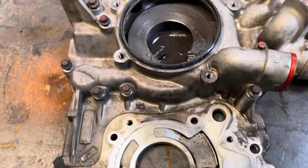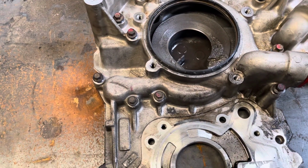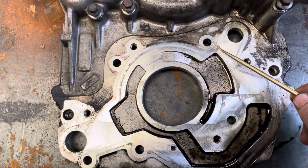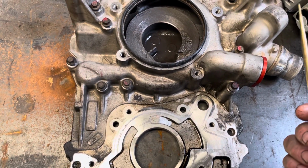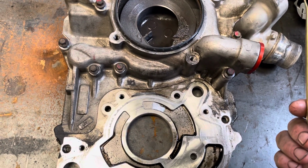So I took that off, and then I proceeded to take the low pressure oil pump off. Now, as you can see, I've got this thing off the truck. How did I get this off the truck if there's a wear sleeve there? Well, that's my next thing. This is my next question for everyone.